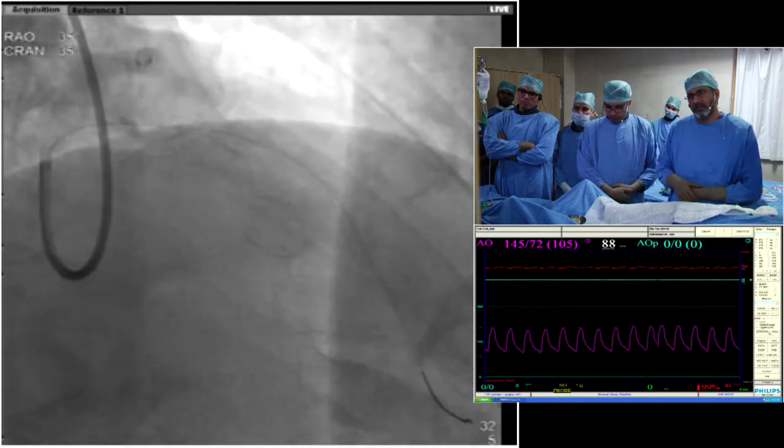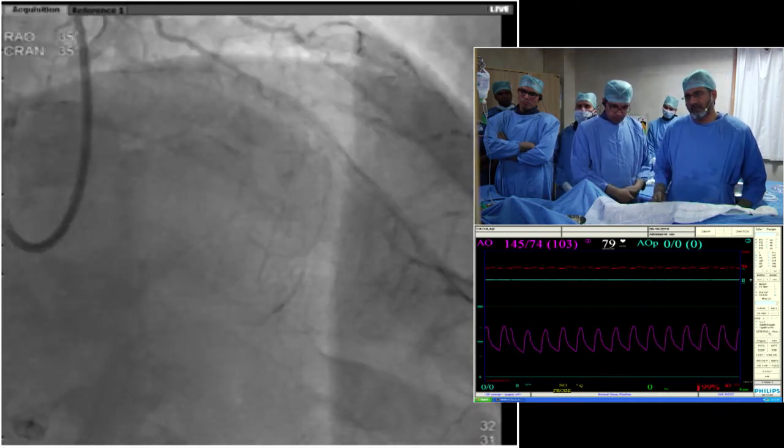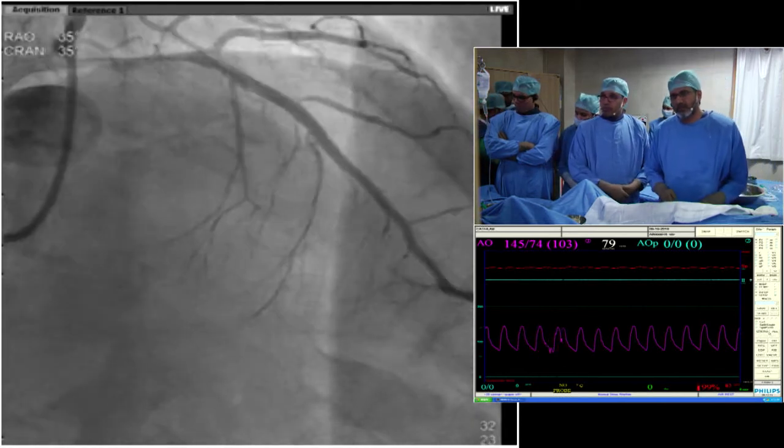Provisional. Yeah, would you like to go with a provisional T-stenting? Second wire. So what are your views?